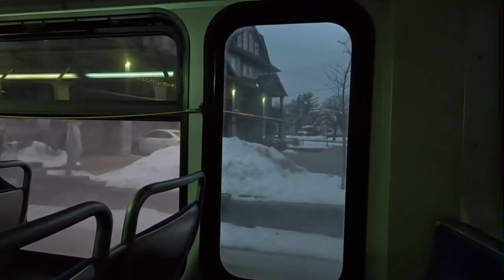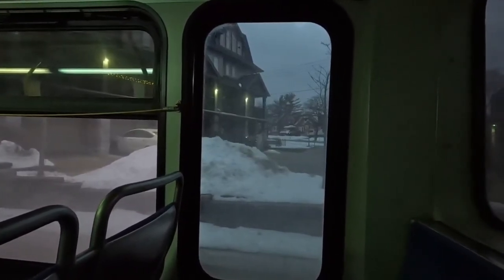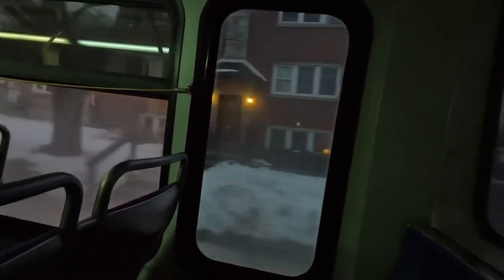Good news, guys. The Children of the Corn have disembarked. You can see those two bastards walking over there. Thank God. Borden Station now.